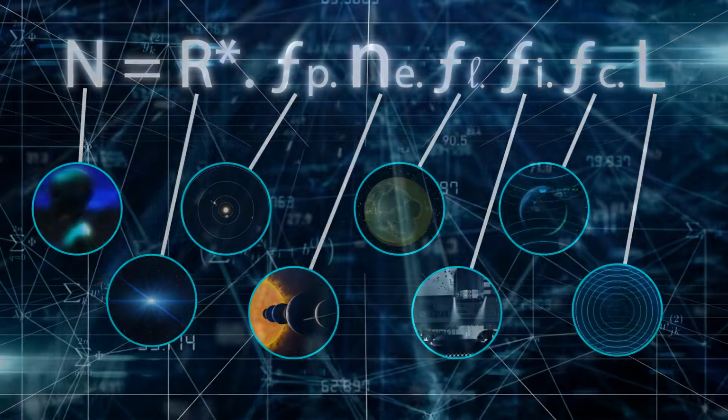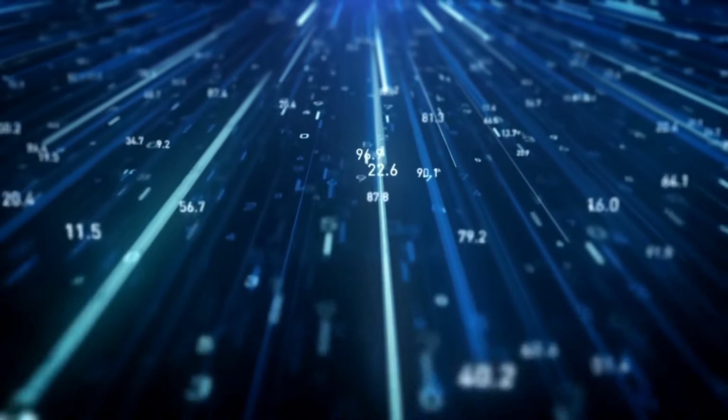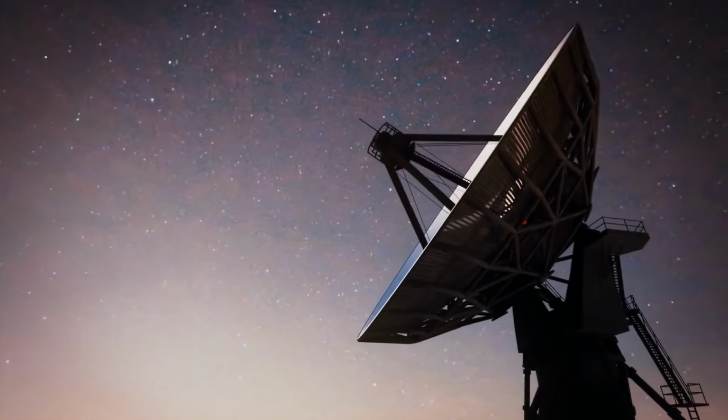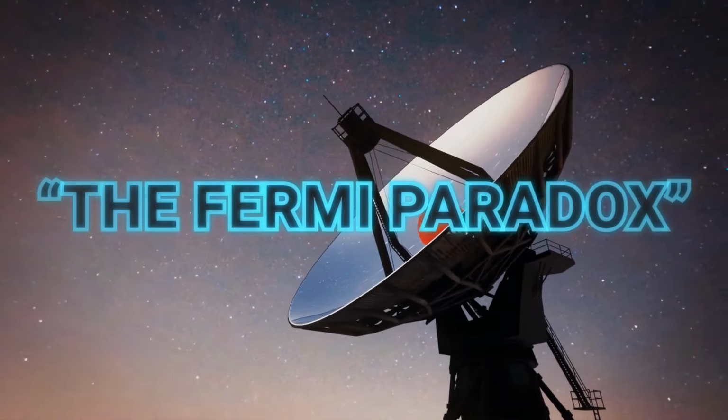Of course, we won't get an exact number like this. It's more like an educated guess, and we don't have any answer to that. But based on at least some information we know, there might be around 100 million worlds where life should have evolved. But if that's the case, then why haven't we met or heard from anyone? This is called the Fermi paradox.